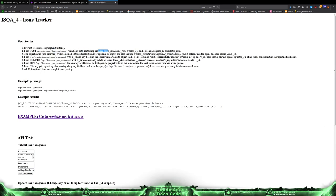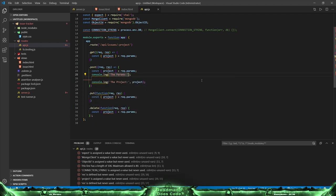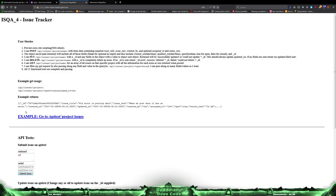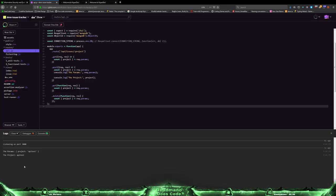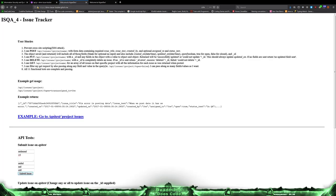With form data, okay, so next we need to see what the form data is. I want to know everything that is in request.params. So log the params, request.params. And it should be the same ID that is in our URL. Okay, so the params are project API test. There's nothing else, just that, really? Oh, right. The body. I didn't mean parameter, there's only one parameter. I need to know what's in the body of the form.